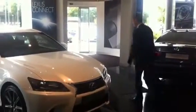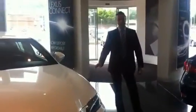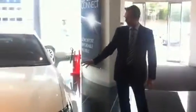for the driver. Under the bonnet, the 250 V6 petrol is now an option, as is the 450H petrol-electric hybrid. Both engines offering improved miles per gallon and improved brake horsepower. On the side of the car as well, we have the standard 19-inch alloy wheel. This particular model is an F-Sport, so this car gets the 19-inch wheel, which you can see here.